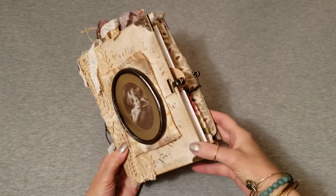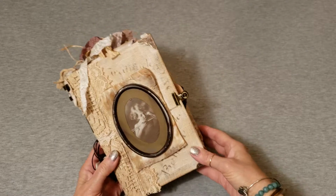I have another flip through of one of my junk journals.